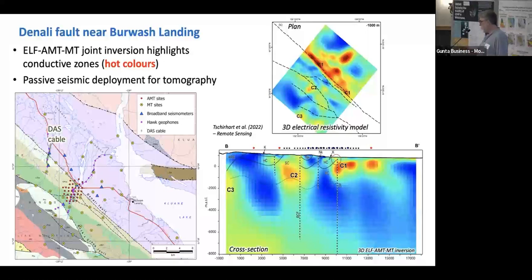The right-hand side shows both a map view and a cross-section of the MT. And it just shows that these conductive zones have a potential to go quite deep in the crust. So this is about 8 kilometers of crustal section thickness that we're looking down here. So we were quite encouraged by these results. The seismic data was mostly collected in the last year, so it's still being processed. We haven't quite got the advantage of that, but we had the money for drilling, so we went ahead and drilled last winter.